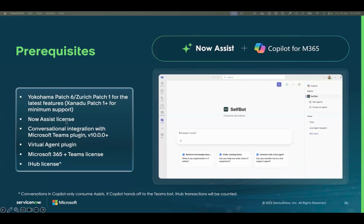And you would need a Now Assist license. This is not currently available for your NLU virtual agent. You would need a Now Assist enabled virtual agent for this integration. You would need the Conversational Integration with Microsoft Teams plugin, the latest one, which is 10.0.0 plus; currently 10.0.1 is available. You need an updated virtual agent plugin, and obviously you need to be licensed for Copilot with Microsoft 365 plus Teams licensing. That would be required.